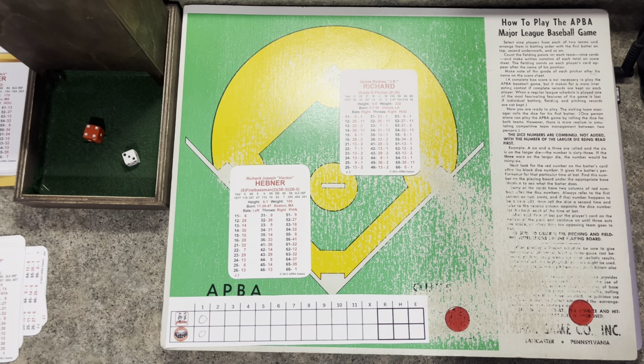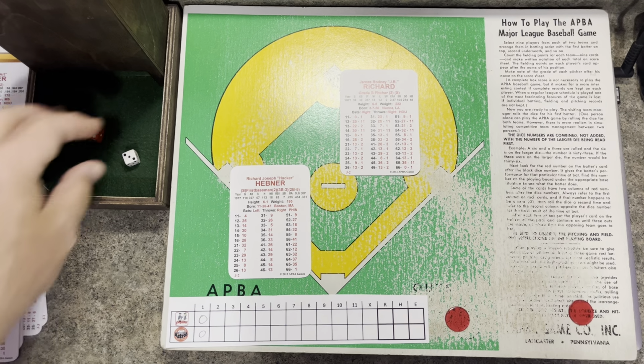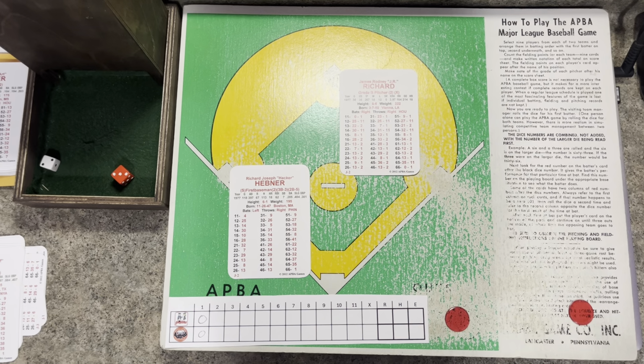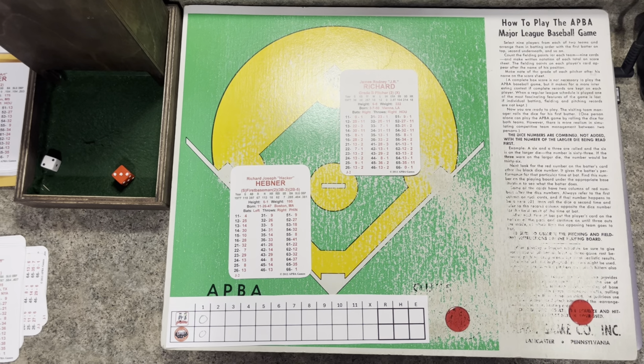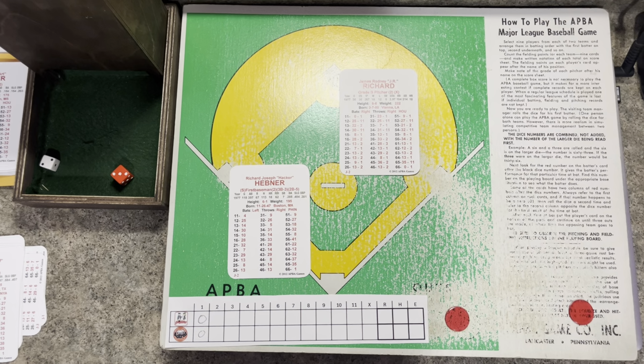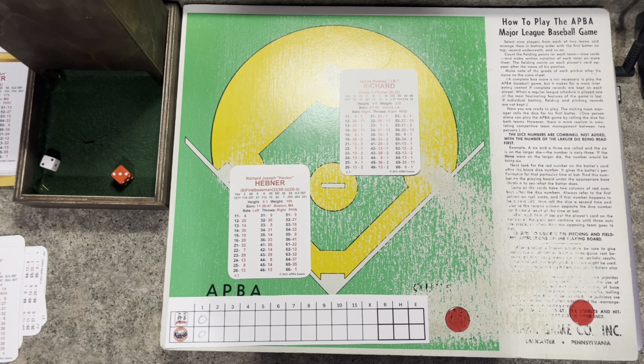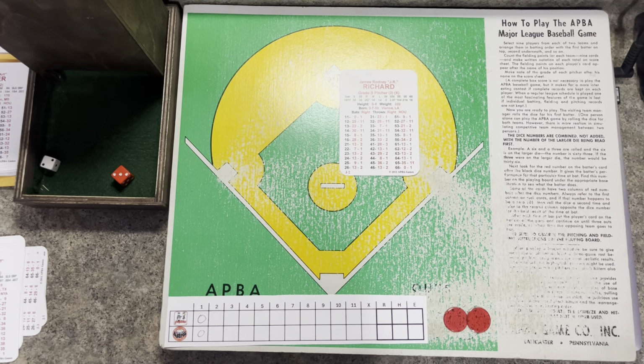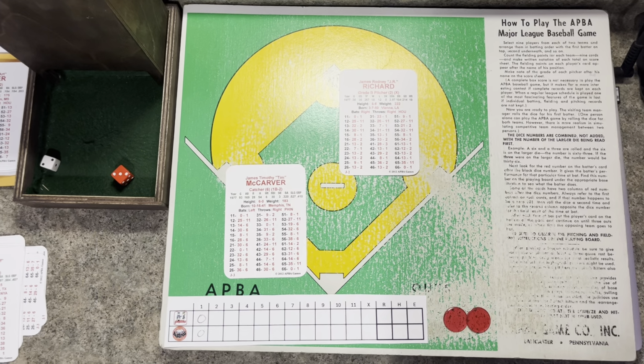Hebner has appeared in 15 games, batting .327, 2 doubles, 3 home runs, and 6 RBIs. And the pitch. 32 is a 26. That's hard hit to the right side of the infield. Second baseman Howe will grab it, throw it to first. Hey, we got an out that's not a strikeout. 2 down. And that'll see Tim McCarver up.